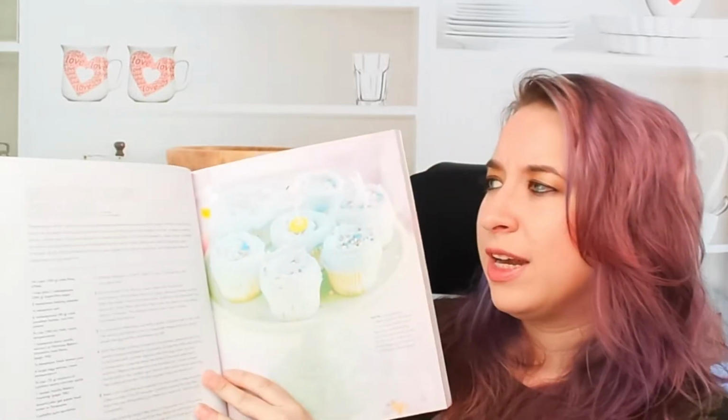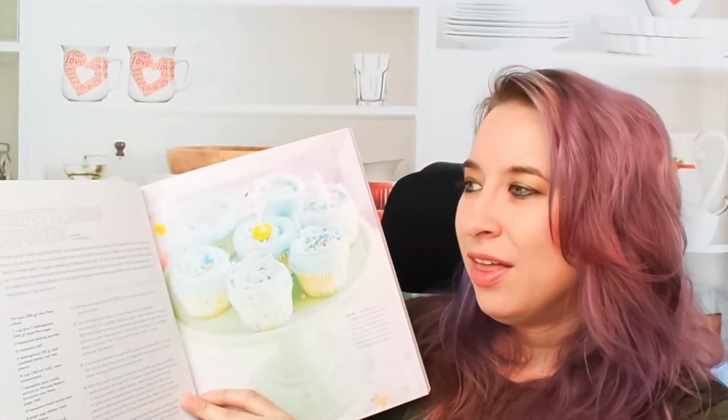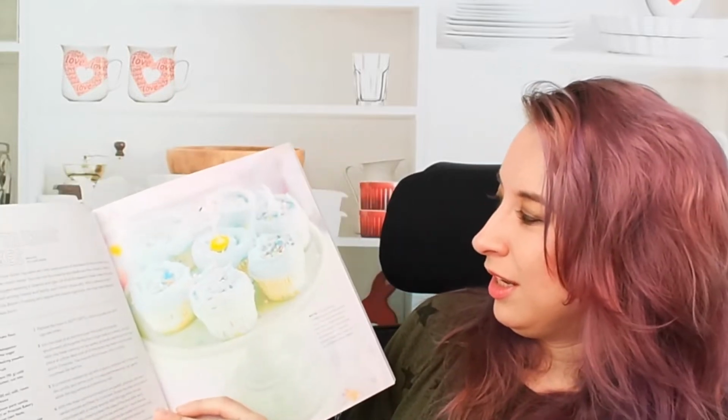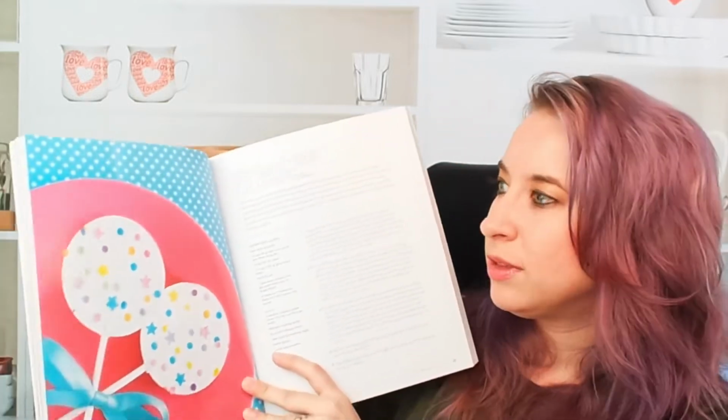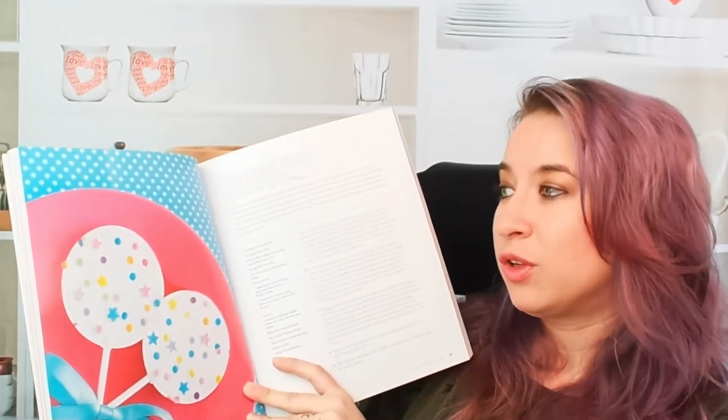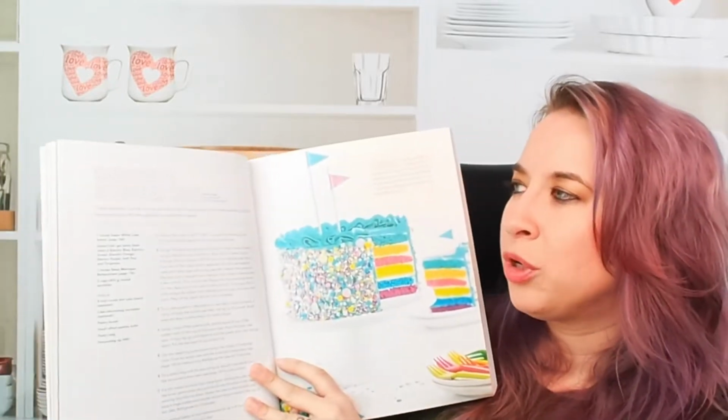All right, we have a confetti-licious cupcake. This is very cute. Let's move on. Ooh, I love red velvet. They're like my favorite. So we have red velvet cakelets. I'm not sure if that means it's bigger than a cupcake or smaller than a cupcake. That's something I should look up. What else do we have going on here? We have birthday cake lollipops. Wow, those look fun. Next up, rainbows and sprinkles cake.